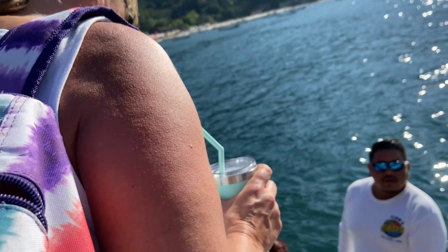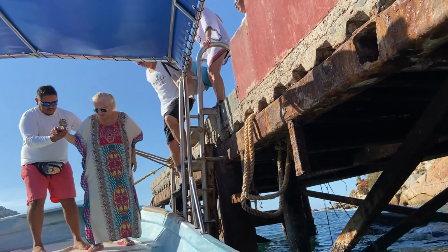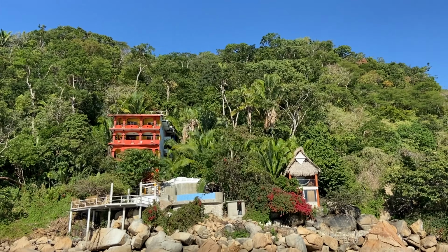You can catch the water taxi from either side of the water here. It doesn't matter which one, they'll come, and if they see people there, they'll go to that side. We noticed a gentleman helping these people on the boat was wearing a Tino's Oasis shirt, and that's the beach club that we were at in our last video, so check that out if you haven't. Now we're just pulling away from the dock and heading back to Boca de Tomatlan.